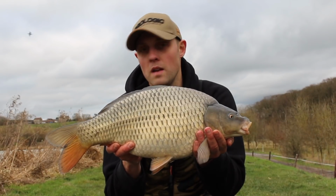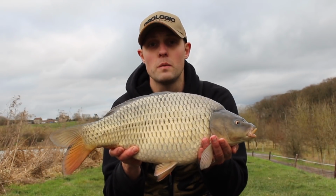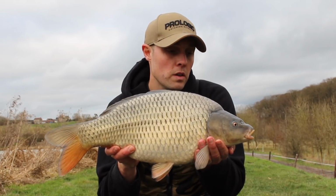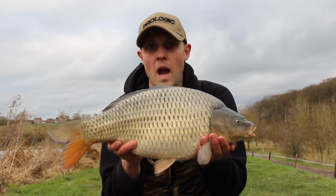Right, well there we go then, fish number 2. Well, if I'm completely honest, I've got no idea if this is fish number 2 or 3, because just as I was setting the mat up, after recasting the middle rod that I had this one on, it's gone off again. So we've got another one in the net. So yeah, a little bit hectic, I won't lie.